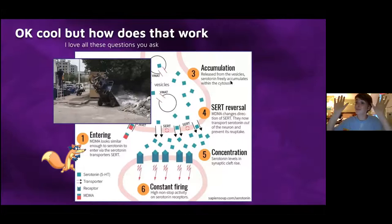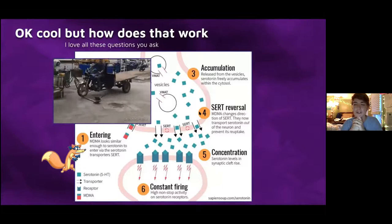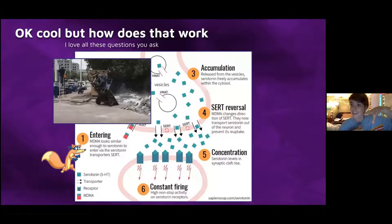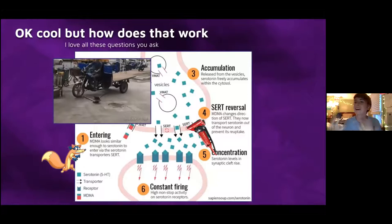And from there, MDMA goes and switches the, I misspoke. It's not actually a reuptake inhibitor. It actually switches the direction of the transporters entirely. So instead of having a vacuum that's pulling all of this stuff into here, we flip that vacuum upside down. It's like pulling all of the serotonin into the synapse. It's just this massive process of like free for all, basically.